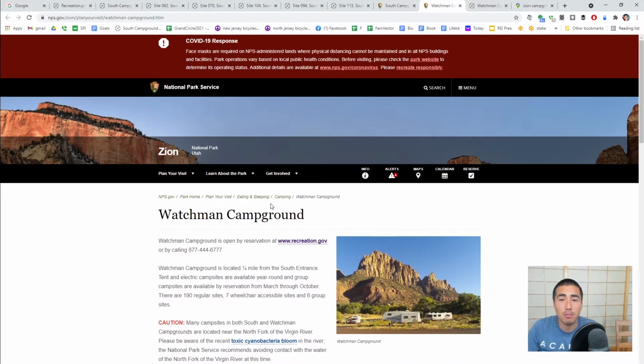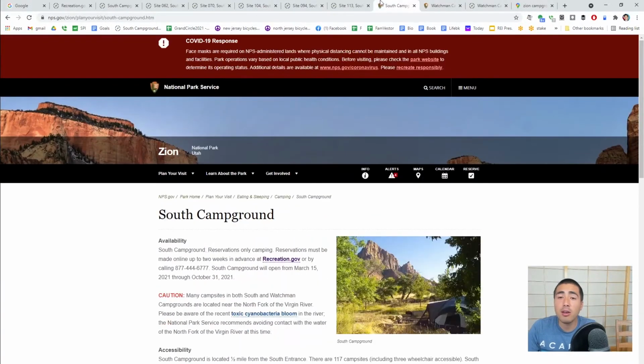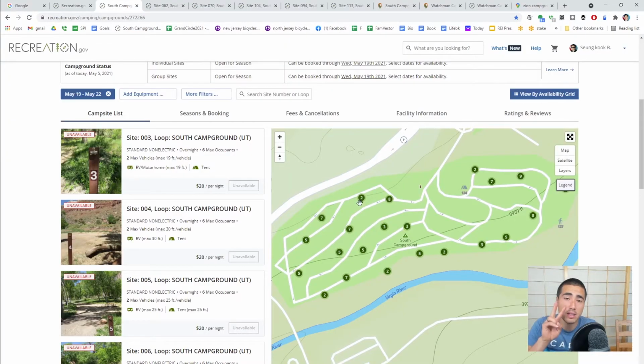Watchman Campground, you have to book about 6 months in advance because these places book up quick. South Campground's a little different, where they only allow you to book up to 2 weeks in advance. And you better book 2 weeks in advance.